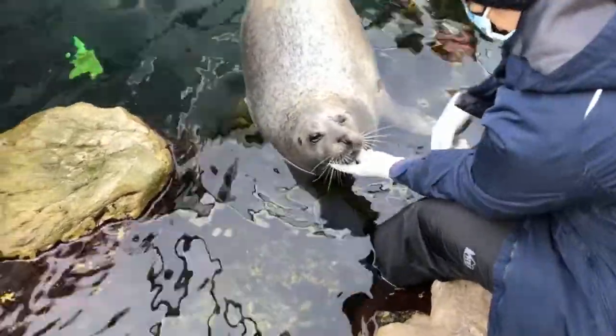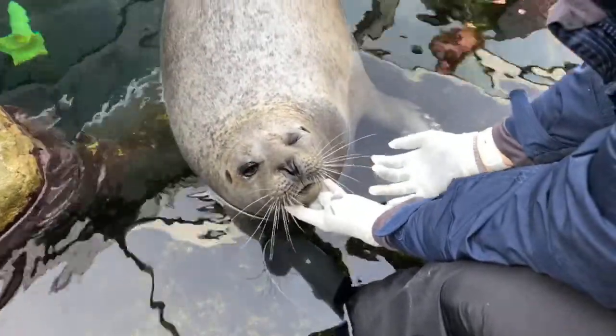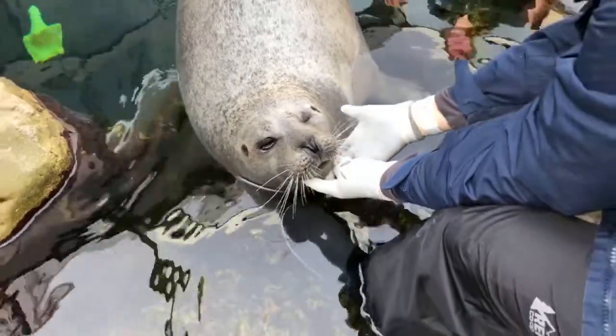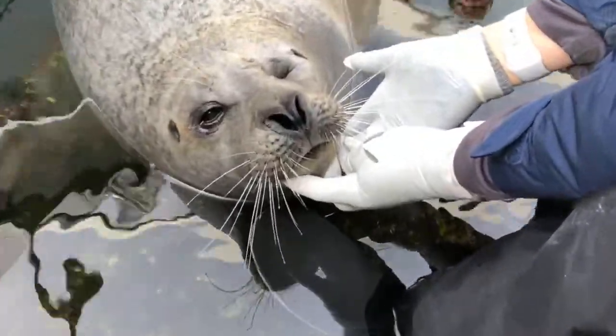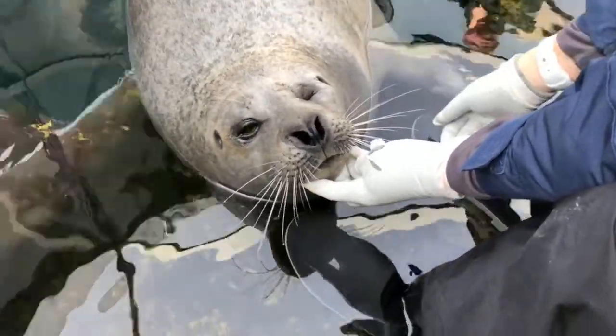Now, the other thing I want to point out are her whiskers. Take a look at the front of her face there. They kind of look like cat whiskers, but they're much more thick. If you were to feel them, they kind of feel like guitar strings. So we'll see how close Amelia's comfortable letting you guys see. They're very, very thick. They're extremely sensitive.